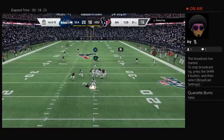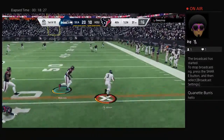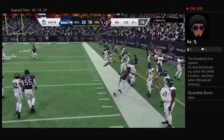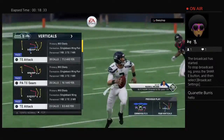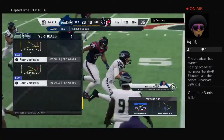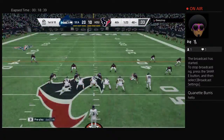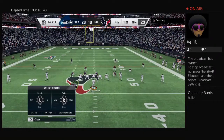Throwing now is Wilson. Escaping the pressure right. He'll try and run it. And he'll take this to the other side of midfield before going out of bounds. Able to find a lot of empty space there, picking up the first down at a 21-yard gain. 19.